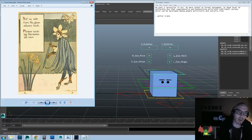And that was, we want a vernacular in art. No mere verbal or formal agreement or dead level of uniformity, but that comprehensive and harmonizing unity with individual variety which can be developed among people politically and socially free. And I think that's totally true.